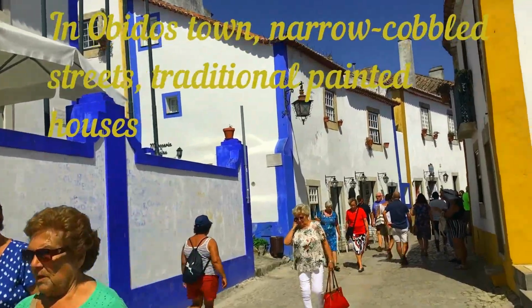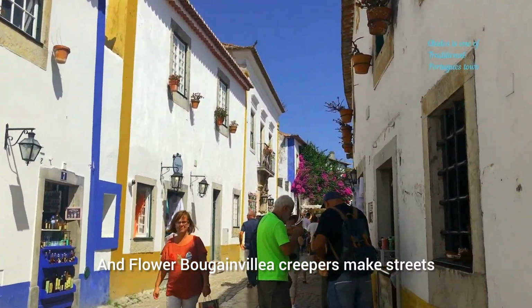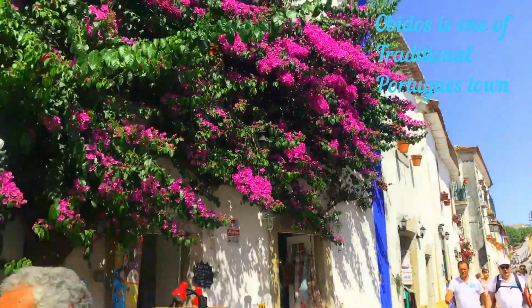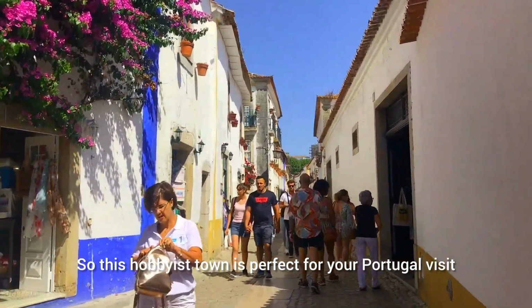In bright daylight, the streets are vivid in blue and yellow colors and bougainvillea flower creepers make the streets perfect for photography. So this Obidos town is perfect for your Portugal visit.